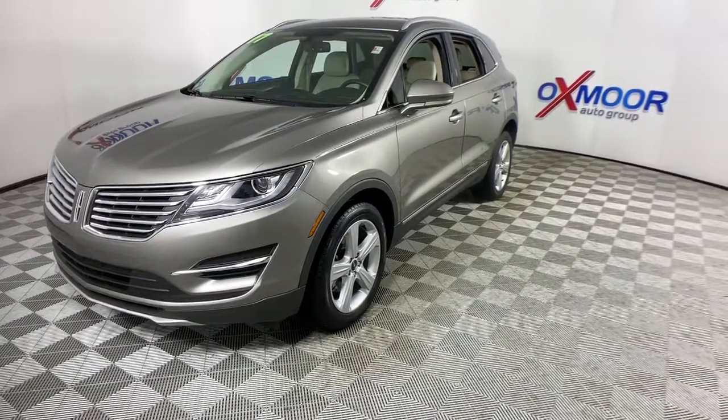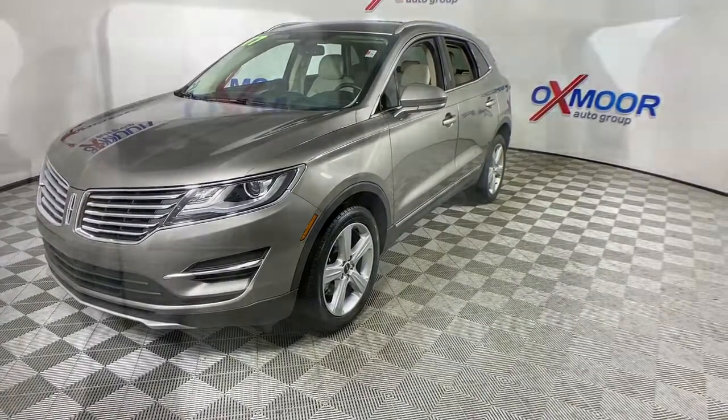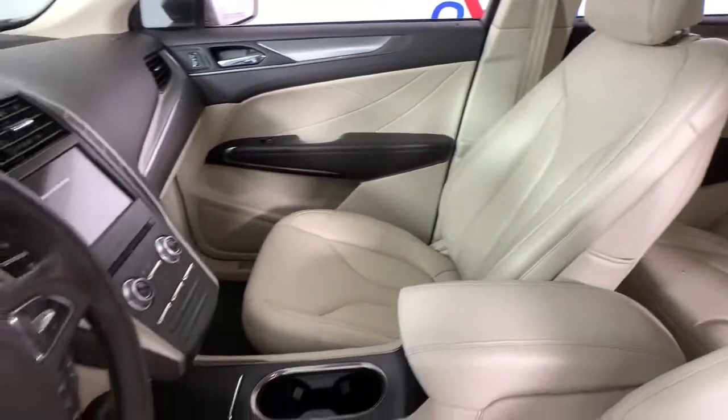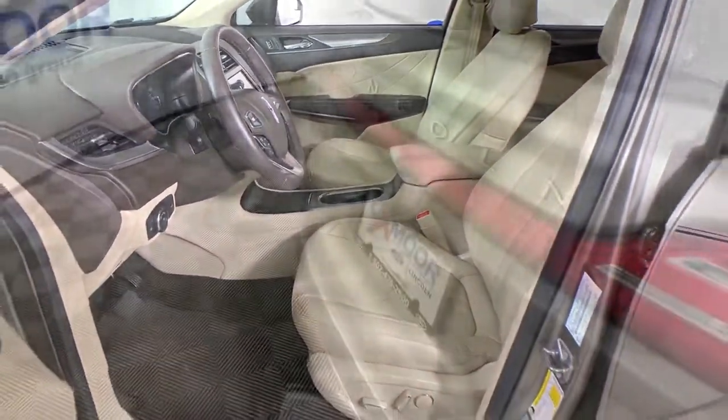drive with inspiration. These are just some of the great options this vehicle comes with: power liftgate, electronic stability control, seat memory, trip computer, power windows, bucket seats, four-wheel disc brakes, power steering.